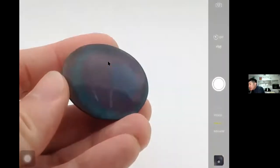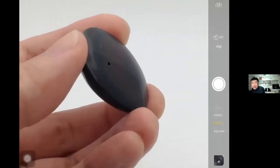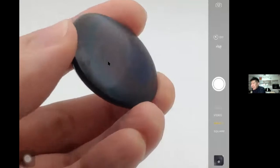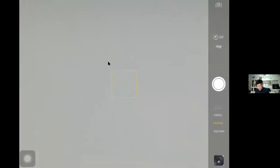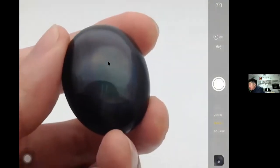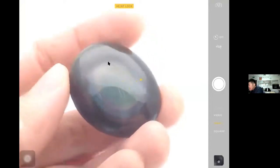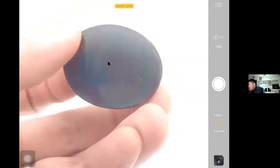It's really beautiful. Looks like, suddenly I forgot, abalone shell. Looks like abalone shell. Let me clean it a bit. This one is a giant piece. Looks like it has an eye. Look at that. Very beautiful.